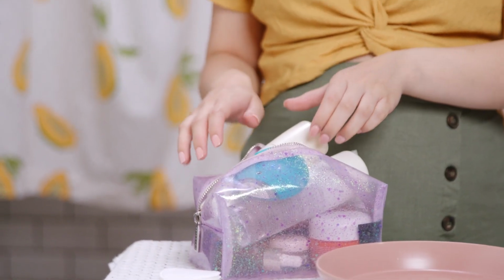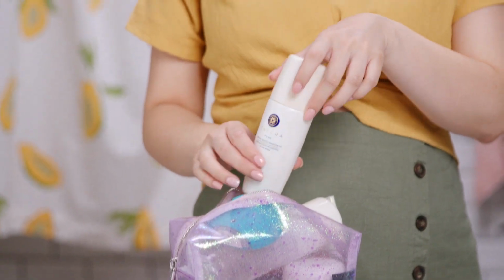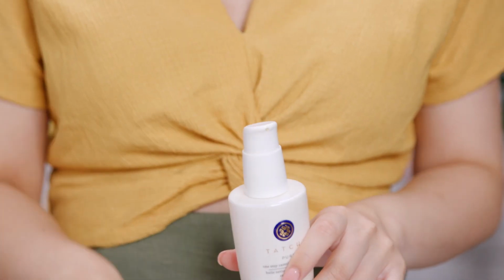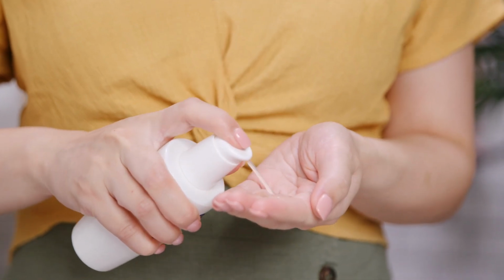So the first step I like to go in with is this beautiful Tatcha cleansing oil. I see this as a makeup remover. This is the first part of my double cleanse, which I'll explain a little bit later. This breaks down everything. Full face of makeup, I'm talking waterproof eyes, mascara, lipstick, you name it, it takes it all off. I'm just gonna go ahead and do a couple of pumps.